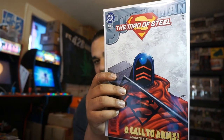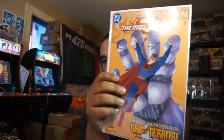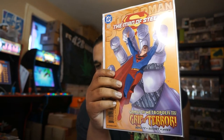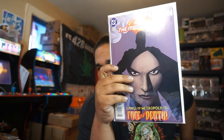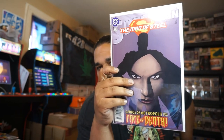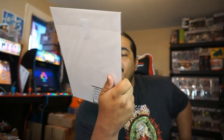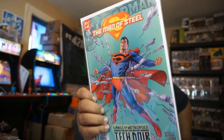The Man of Steel, Superman. The Call to Arms. I love this book. The art on this is amazing. Next, number 3, there's another $3. The Man of Steel, Gangs of Metropolis, Part 1, Grip of Terror. Nice cover. So this might be a Superman run. Yep. The Man of Steel, Face of Death Part 2. Awesome cover, too. All these books are $3 right now. Gangs of Metropolis, this should be part 3 of that. Very nice cover.